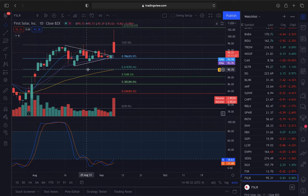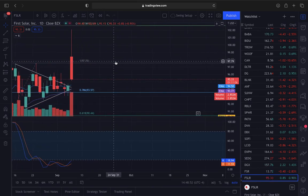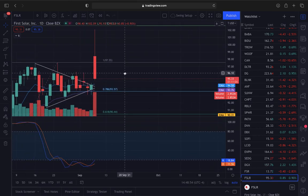Now, what drew me to this setup first was this symmetrical triangle that price was showing on the daily time frame. So it's a little bit of an ugly triangle, but the support lines are definitely there, and so is the resistance lines to a degree. But I'm not going to sugarcoat this. This is an ugly symmetrical triangle. However, a couple things caught my eye yesterday. Let me zoom in here as I break this down.